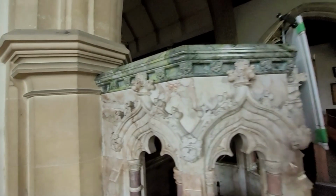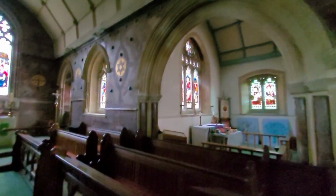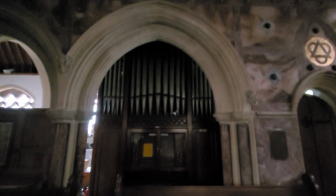I've been in and had a look around already. I wasn't sure whether I'd be able to film it. Right then. This is the altar area, but I'll just show you quickly. All these walls are marble. Now it's not a very old church, apparently. And Victorian pipes. It's very dark this side.